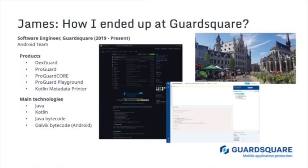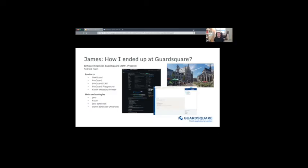ProGuard Core is all about manipulating the Java bytecode, but we also have to work with the Dalvik bytecode because Android uses Dalvik, not Java. So we also have conversion software to convert between the two. If you're interested in getting the flavor of the kind of code that we write in the Android team, you can look at ProGuard Core and ProGuard. These are open source projects, and the Kotlin metadata printer is also an open source project.